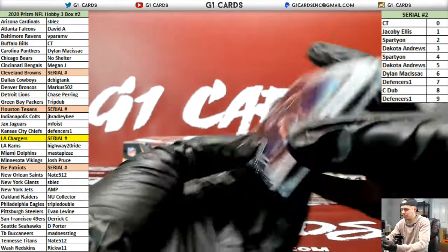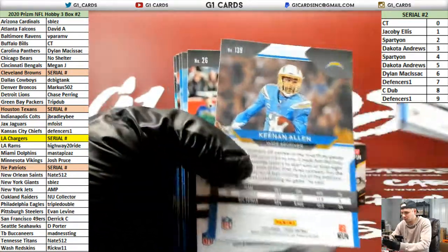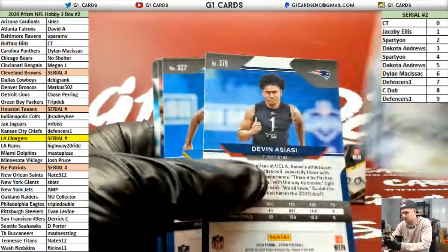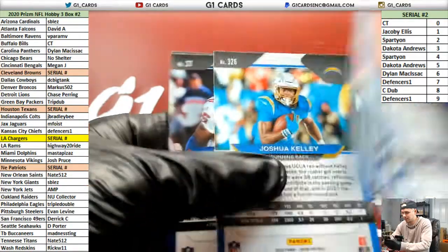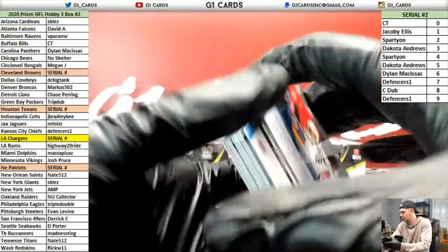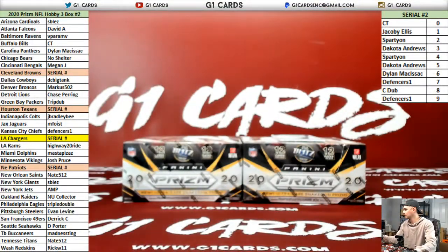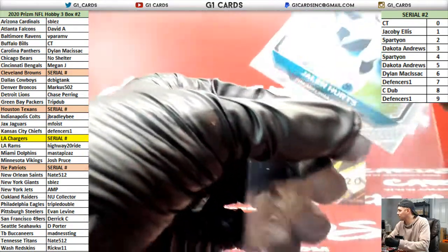All right, so these are all serial numbers. Williams 0, 1, 9, 6, 0, 7, 2, 6, 7, 8. Gotta be a 101 Zion coming up.